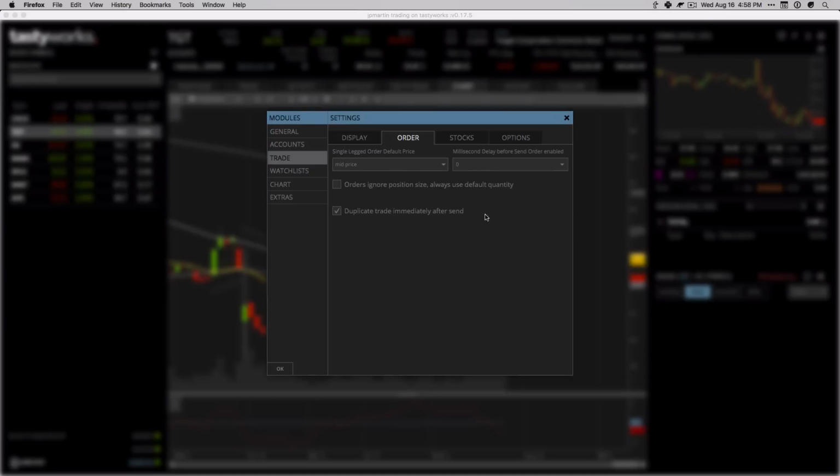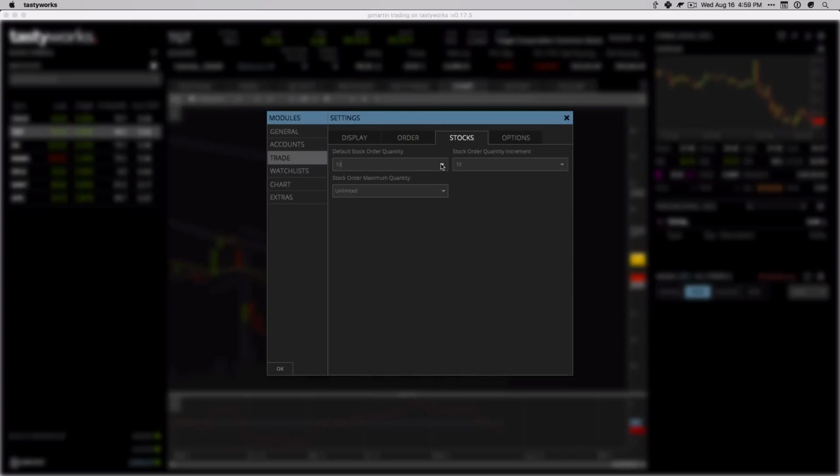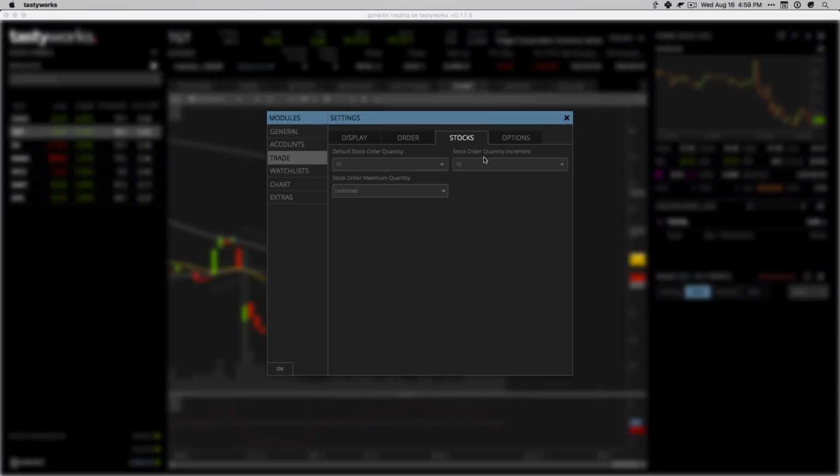Okay, so we looked at the orders section, and I'm going to skip the stocks. You can go through that if you like. It's basically the default order quantities for either 10 or 1 or whatever. I don't usually use this, so I'm a pure options trader right now.